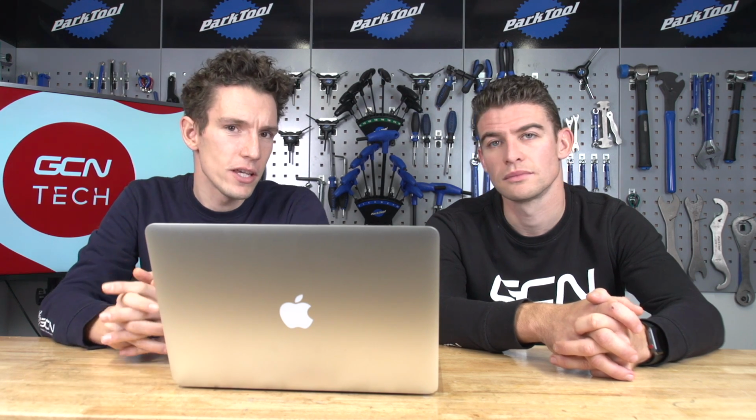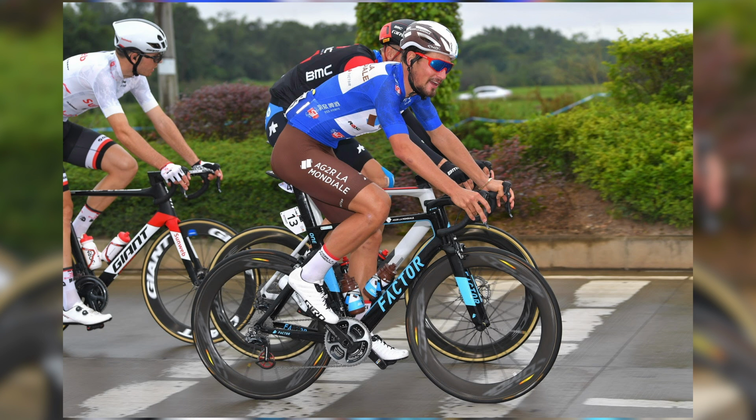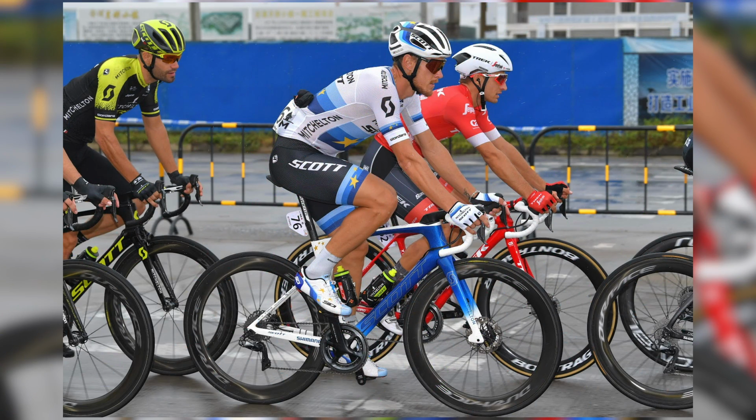Bike of the week now, and before we give you the images of this week's stunners for you to choose between, what about the results of last week? Well, the choice was Matteo Trentin's Scott up against Sylvain Dillier's Factor, and winning with 59% of the vote, it was Matteo Trentin's Scott. Yeah, another walkaway victory. It wasn't close at all.